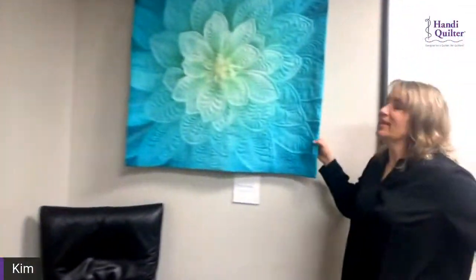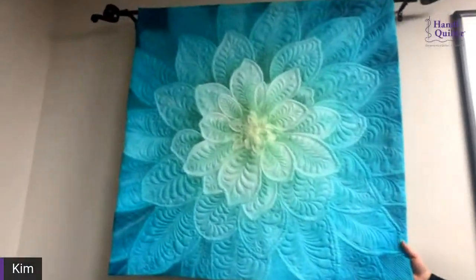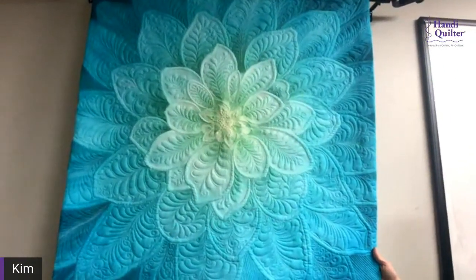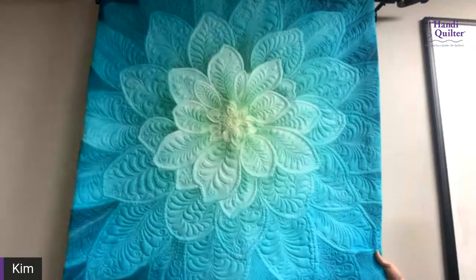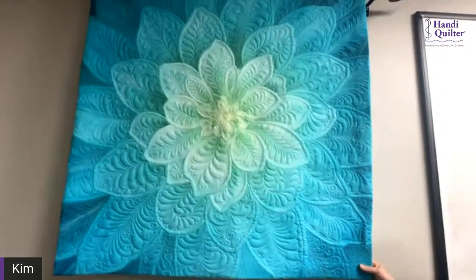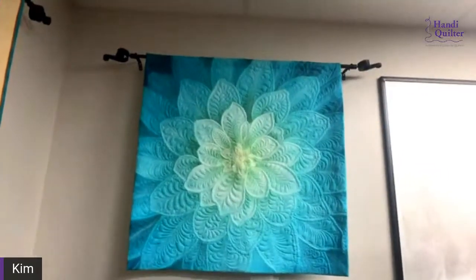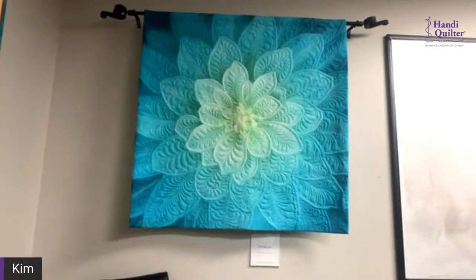Next up, we have one of Kelly's Dream Big panels here. Such a fun quilt. I think we have two of her Dream Big panels in the building right now. Yeah, such a fun one. And of course, it's all free motion, beautifully quilted. Kelly does such a good job with those.